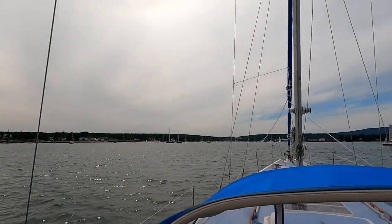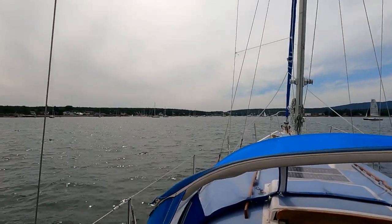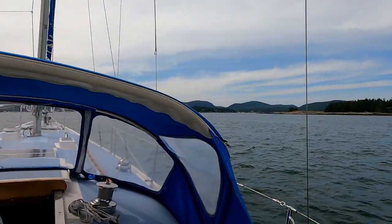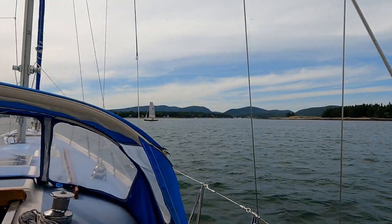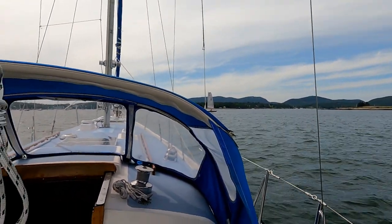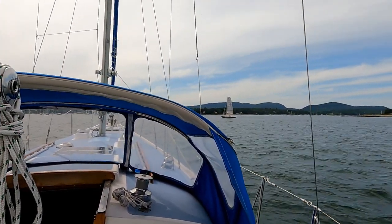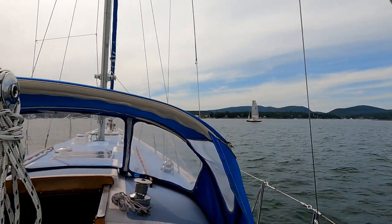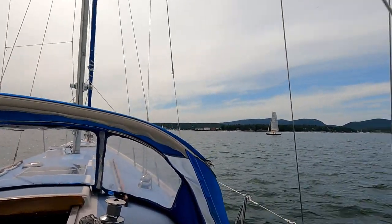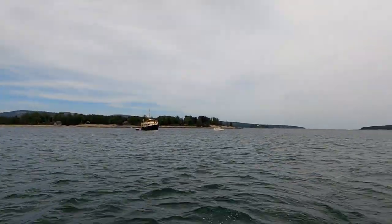And here's the mooring field as we come in. This boat is not as maneuverable as a boat with a fin keel and a spade rudder, so I do not like to sail it single-handed in the mooring field just for that reason. Okay, point up a little and give this guy plenty of room for whatever he's going to do. Boat hauling traps.